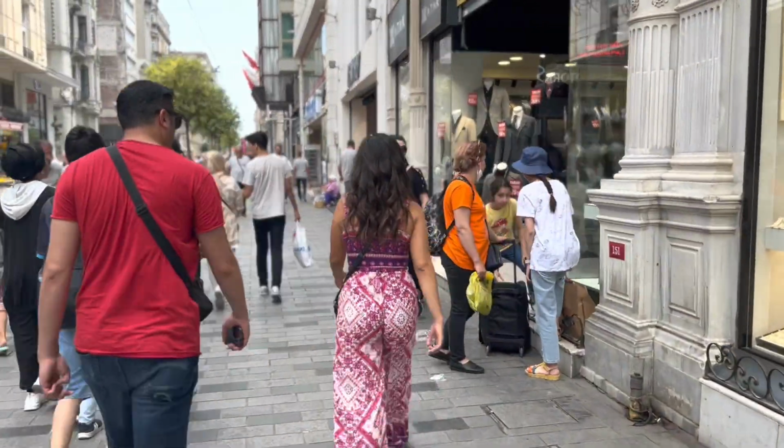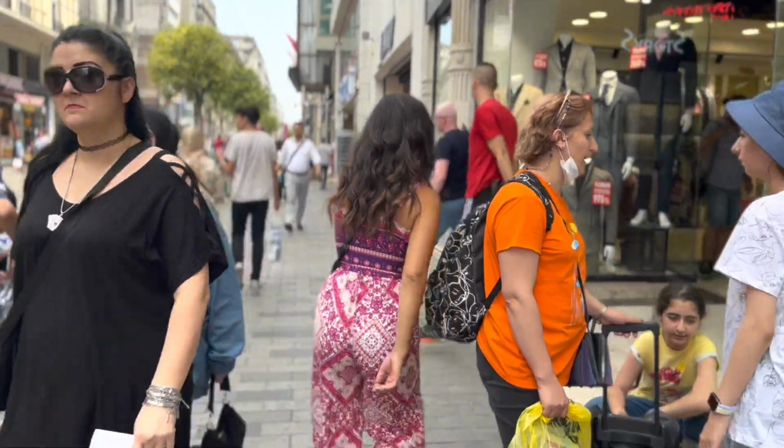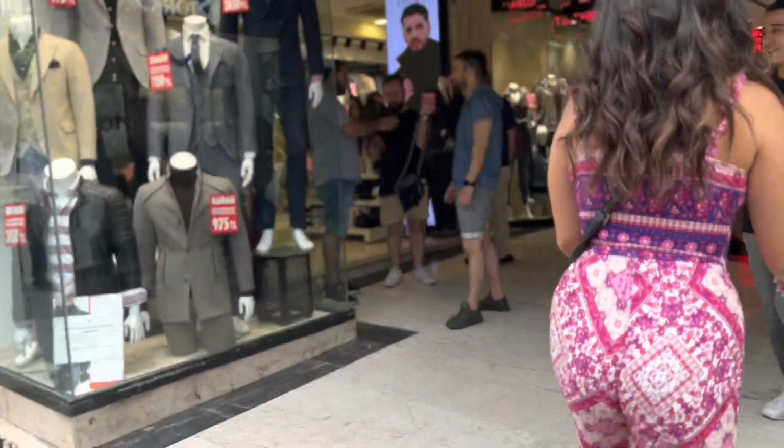We strolled Istiklal Street and grabbed a bite to eat, and then a little bite of baklava before we really started the adventures.